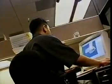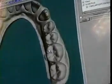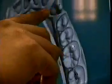When that's done, it is sent to our technicians, who review the patient's photos and wax bite to make sure the occlusion on the 3D digital data is correct to the patient's actual mouth. We check to make sure that the anatomy of the bite is correct. These are the contact points right here.